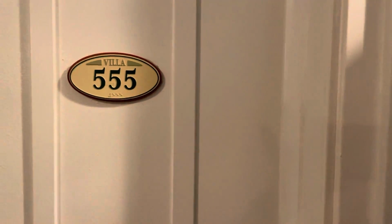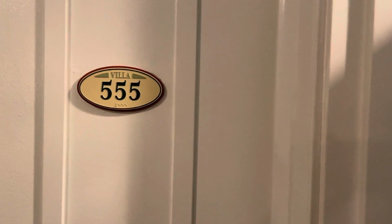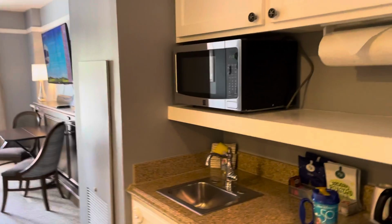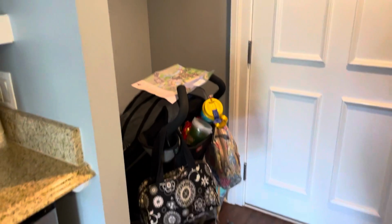We are staying in Disney's Beach Club. We are in a deluxe studio. We're in room 555. As you can see, it has a kitchenette. There is a small storage area here. Already got some stuff there.